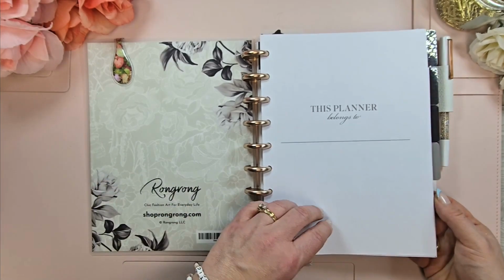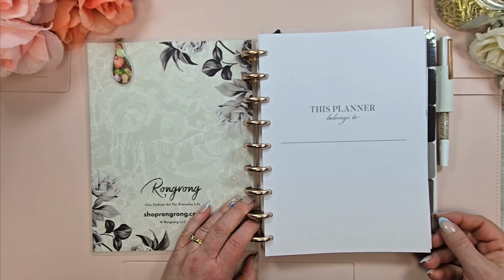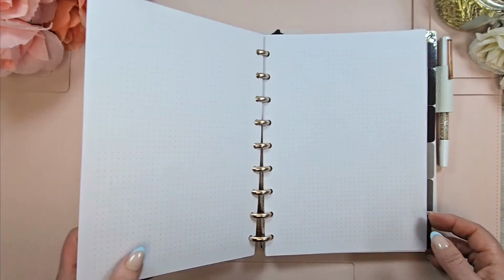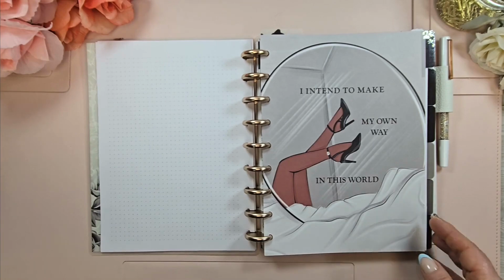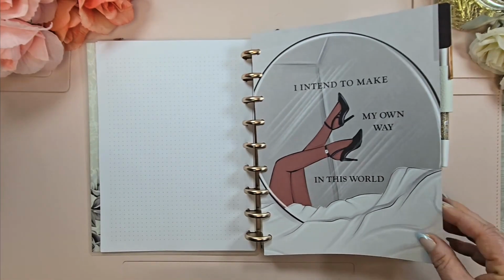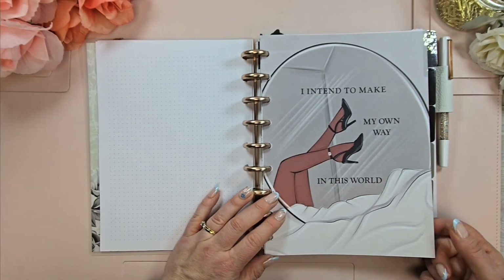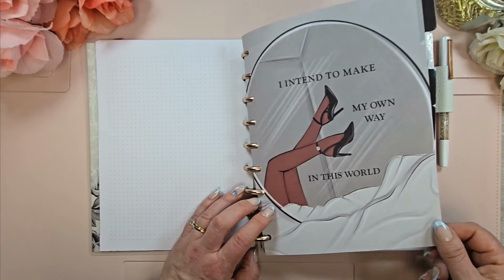And then the inserts are undated. I have dated some of the months, but undated is not always my favorite, so I'm still going back and forth. But I threw some dot grid up here so I can make a vision board. Clearly I haven't done that yet. The dividers are stunning. Now I do have them in a different order than it came because they're unlabeled. You can use them as you like.